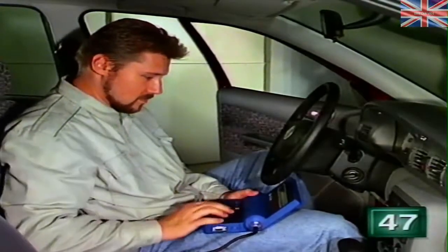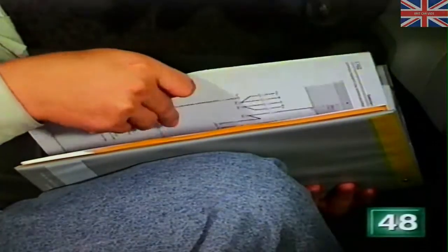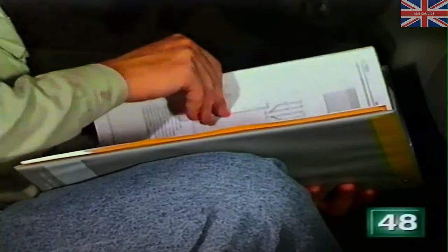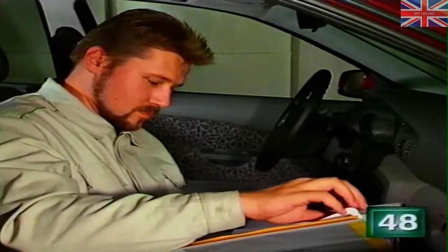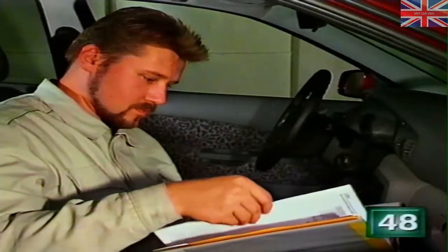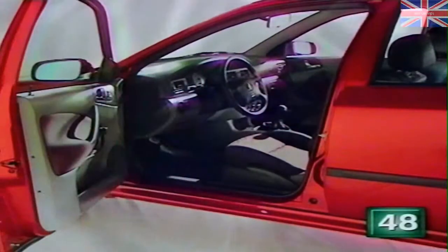The 1552 can also be used to disable the passenger's front airbag for customers who wish to use a rear-facing child seat. However, before attempting this operation, refer to the repair manual and consult the importer for additional information which may be specific to each country. The Octavia's interior door panels are moulded one-piece items with special foam inserts to help reduce injury in the event of a side impact.